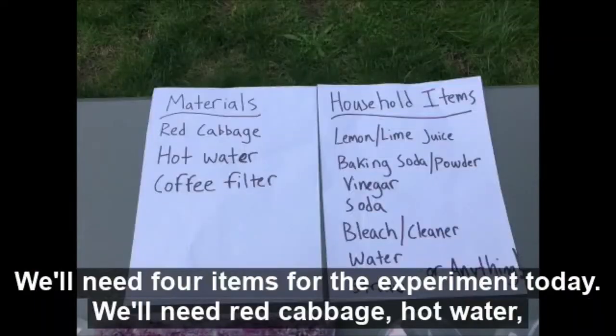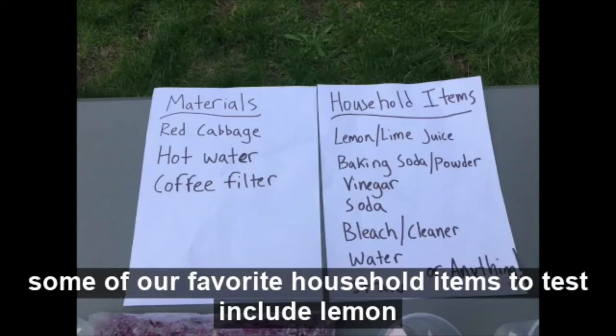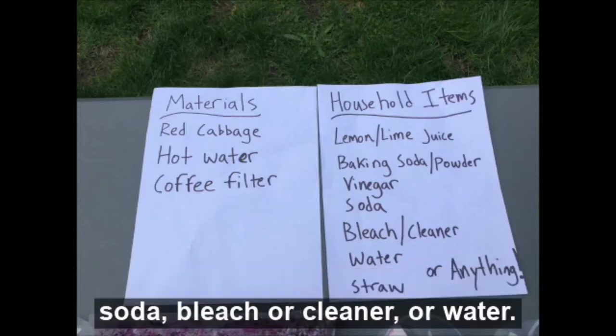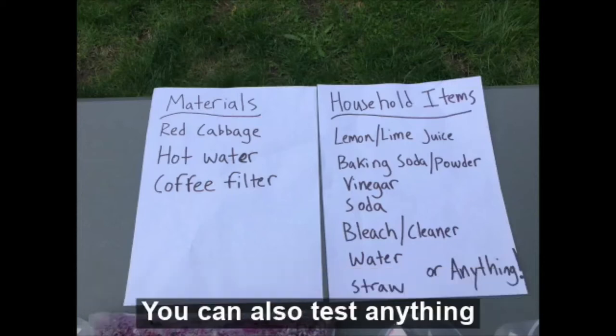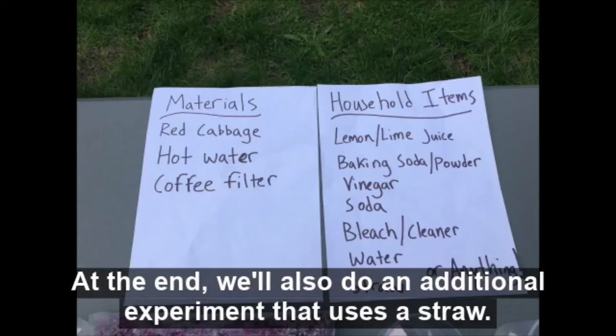We'll need 4 items for the experiment today. We'll need red cabbage, hot water, a coffee filter, and some household items to test for acid and base. Some of our favorite household items to test include lemon or lime juice, baking soda or baking powder, vinegar, soda, bleach or cleaner, or water. You can also test anything you have around your house, but clear or white items work best. At the end, we'll also do an additional experiment that uses a straw.